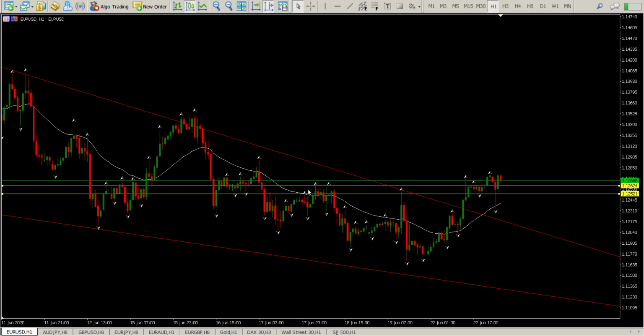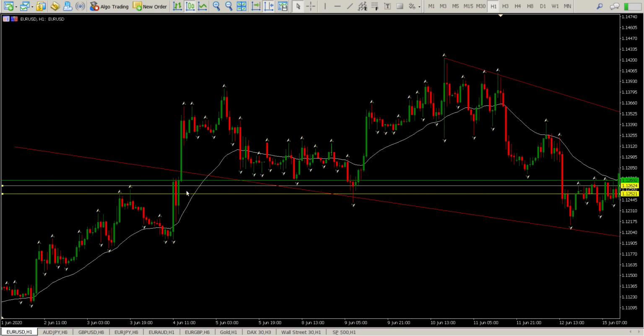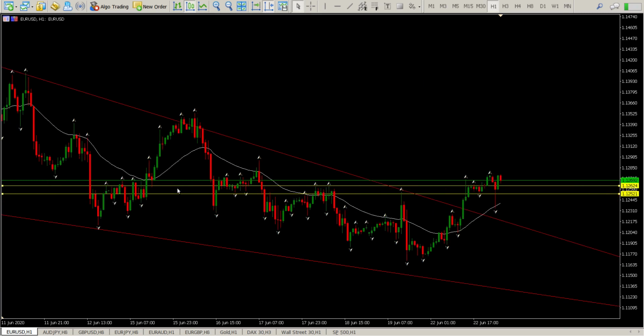You can see if I look to the left, you see all these tails here and over here, and this congestion here. All of that is indicating that that is a level where we had sellers, we had some buyers come in off that level, we've had sellers in the past. So it's support and resistance, and right now that has been flipped into support.